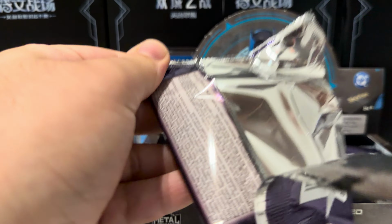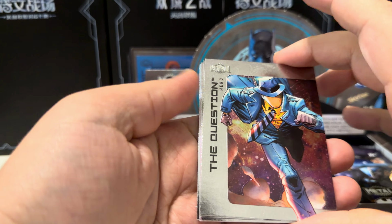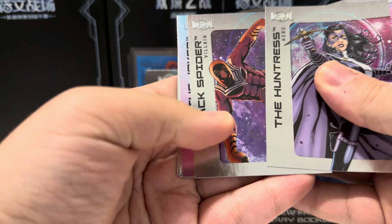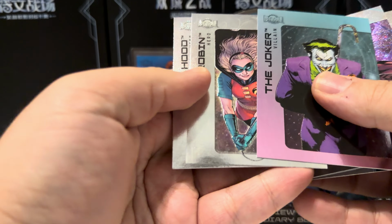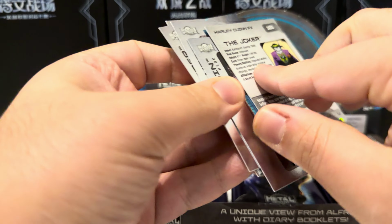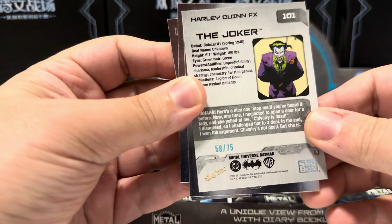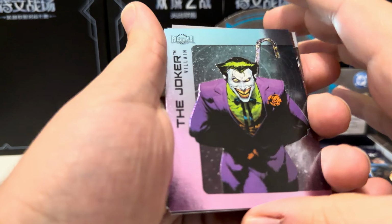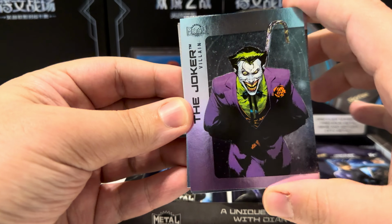Still nothing. No hits. The Question, the Huntress, Black Spider, and we get, oh no, we get the Joker. Oh yeah, we do get the Joker, which is sick, on the Harley Quinn FX out of 75. Very nice. That's a nice pull right there. It's not a PMG, but it's out of 75, Joker.